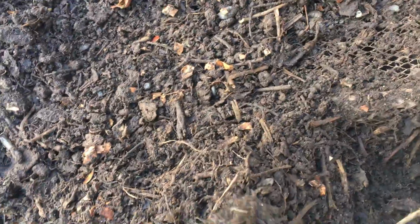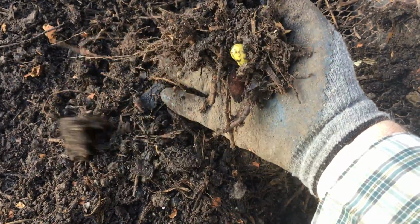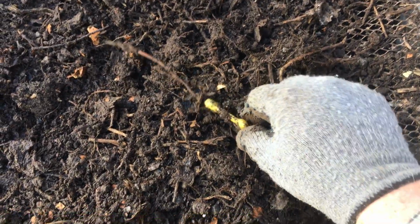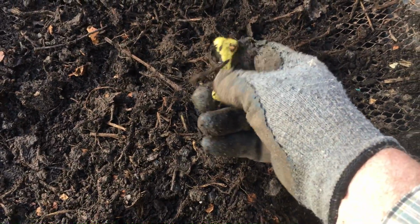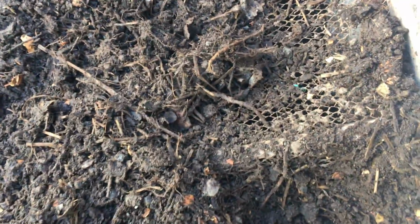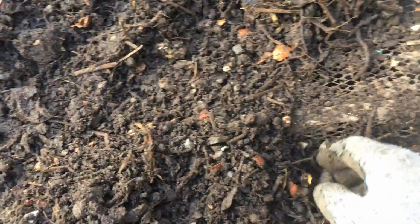But I just take this unfiltered, straight out of the compost pile stuff, and I just rake it over there. Here's another little, oh look, there's a fun toy. I'm going to make a video about stuff I find in the compost pile. That's going to go onto that list, and I found some interesting things. That's one of the more interesting ones.